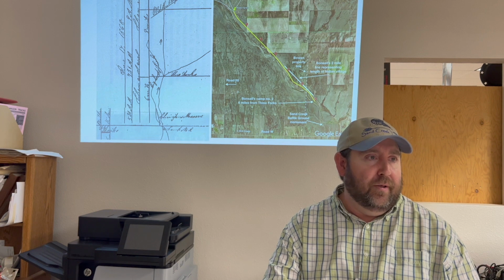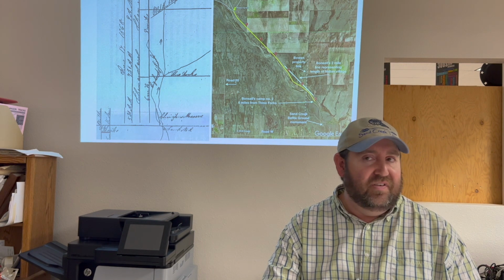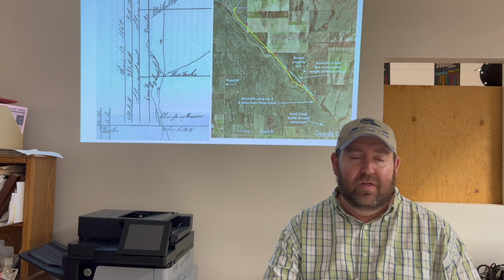Dad was able to get a hold of, in the early 1990s, old 1930s aerial maps. And when he looked at these maps, he immediately spotted a place called Three Forks. And so this is the spot you can measure down, because again, Bonsall measured down from there to his camp number 2 is 6 miles.